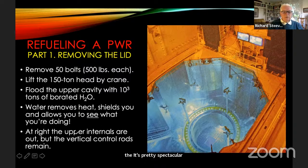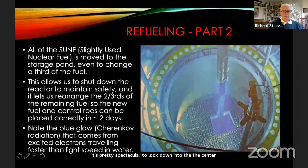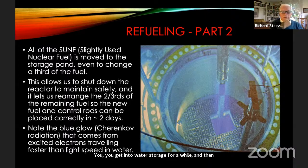It's pretty spectacular to look down into the center of this, and a better view is here. We don't call it waste anymore, we call it slightly used nuclear fuel. It's been removed from the storage pond, and they only change 1/3 of the fuel at a time, and they put it in the water storage for a while and then later in dry storage. But this allows us to shut down the reactor to maintain safety and lets us rearrange the 2/3 of the remaining fuel. That's what Colin is saying here.